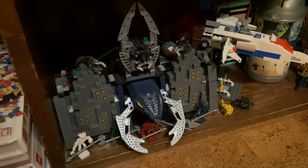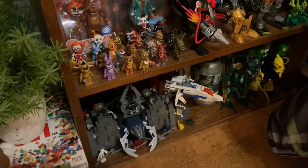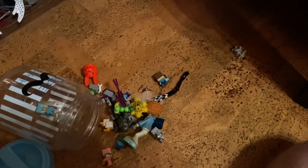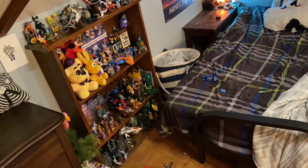And also, another Lego thing. You know, for someone who doesn't really buy Lego much anymore, I sure have a lot of my shelf taken up by Lego, don't I? A bunch of Lego books. I don't know. Oh, and also, what's this? I just made a mess. Well, that's the shelf. That's my room. Yay. Great. Now on to part two.